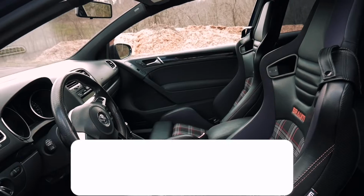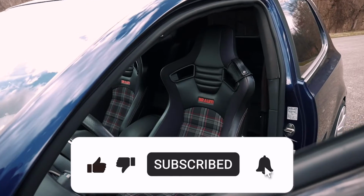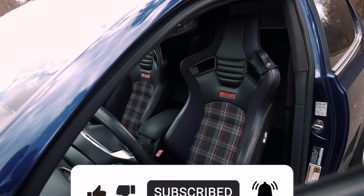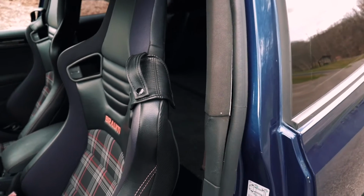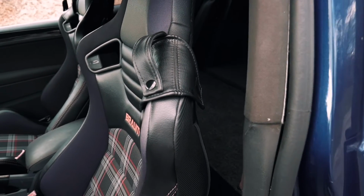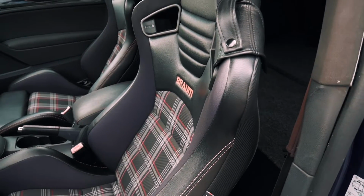So the first thing you notice about these seats is how aggressive they are. These are the Elite S seats and they have the same plaid as the Mark 7 GTI, but I feel like I can get away with it because the rear's gutted, so I don't have any other plaid in the car that can throw you off to what this plaid really is. And if I did have the Mark 6 plaid, it wouldn't match at all.